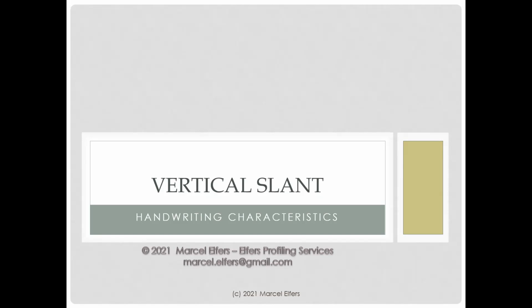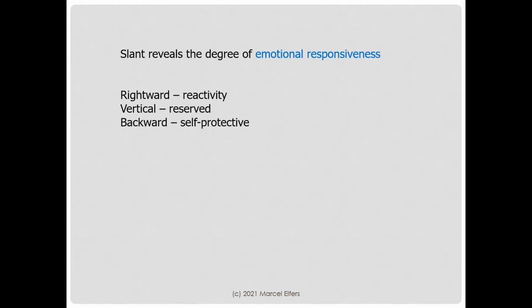Hello, everyone. Today I'm going to talk about the vertical slant and its meaning. In general, slant reveals the degree of our emotional responsiveness. Rightward slant shows the degree of reactivity. Of course, a stronger rightward slant is more reactive than a mild rightward slant. Vertical slant shows people are reserved and more cautious, whereas a backward slant is self-protective, keeping their distance from others.